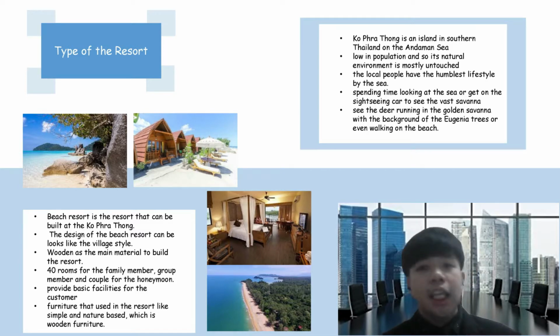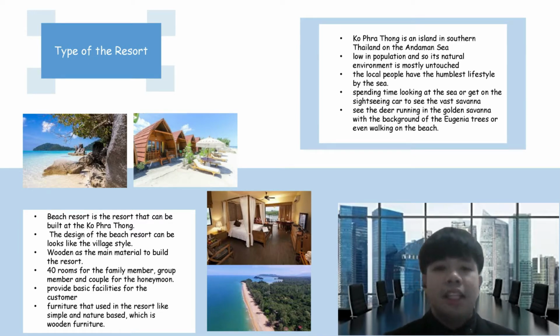And if you are lucky, you will get to see the deer running in the golden savanna with the background of the Eugenia trees or even walking on the beach. So this style can let the visitor feel relaxed and release their stress and have some new experience. Then the design of the beach resort will use wood as the main material to build the resort.